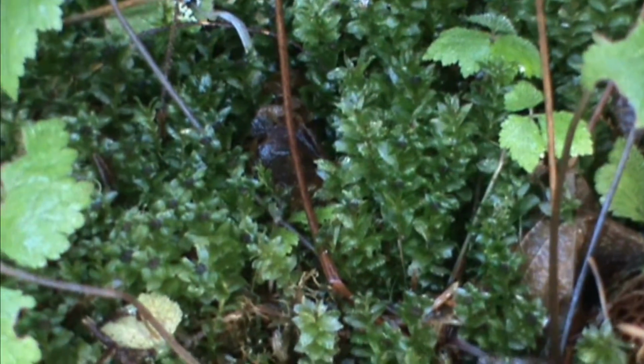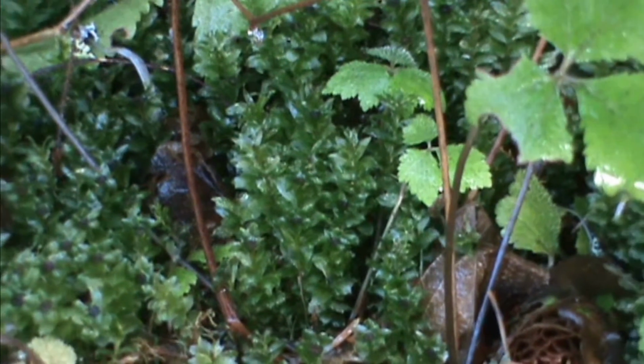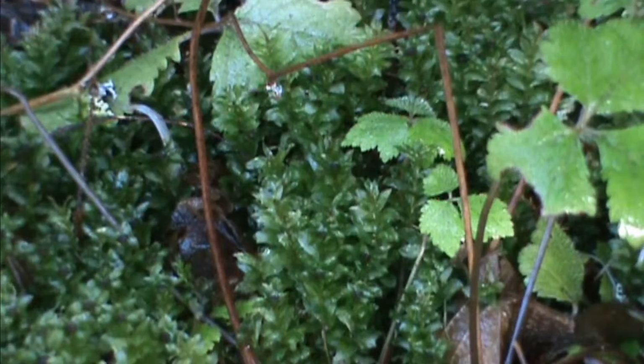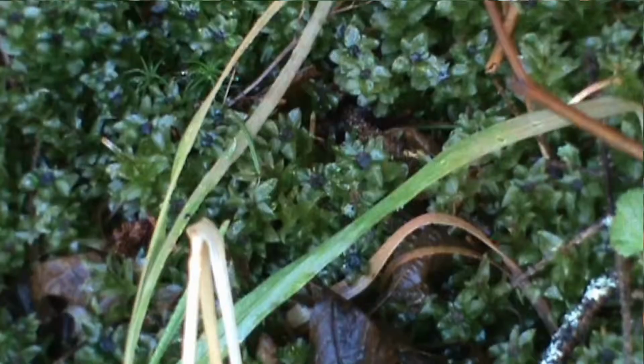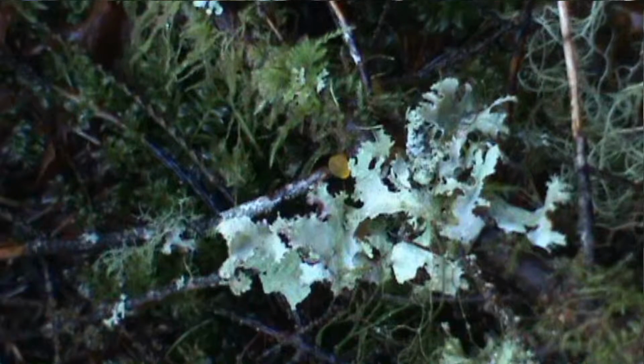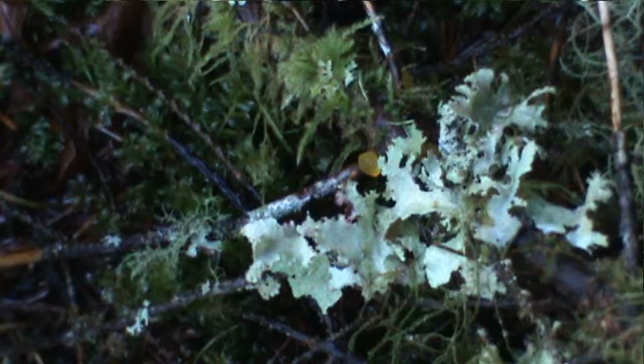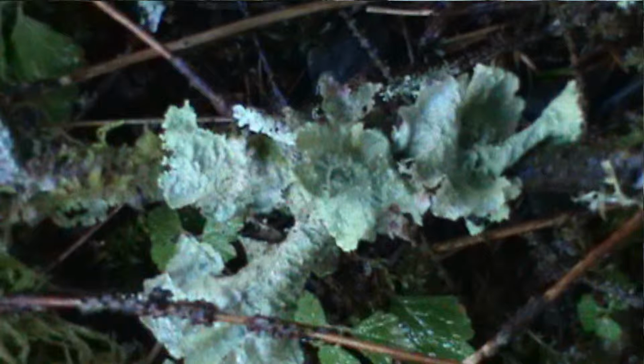Another very curious plant with the moss. I have to go and identify it. I'm sure it's a bryophyte. It's a lichen. It's amazing how big it is. Just amazing.